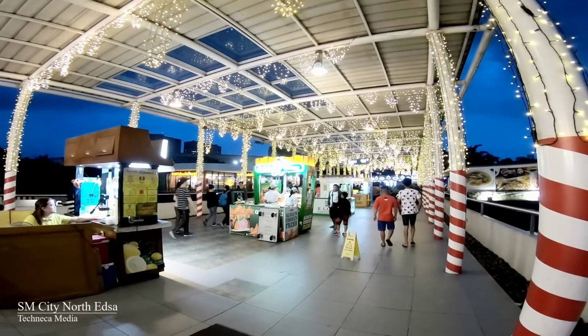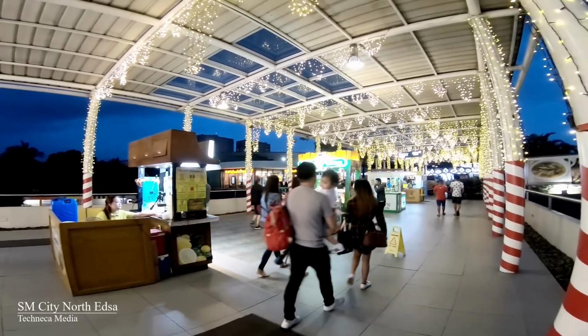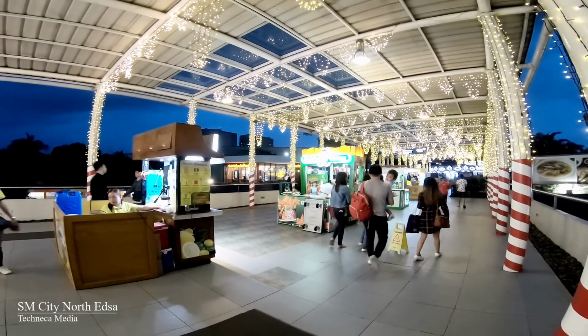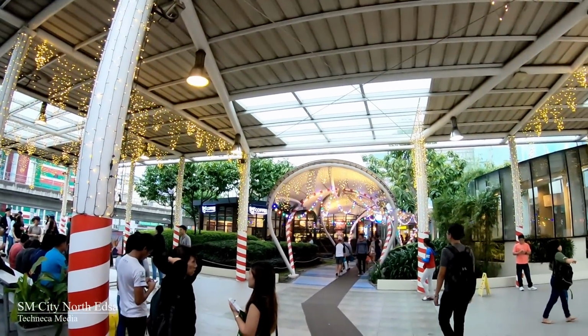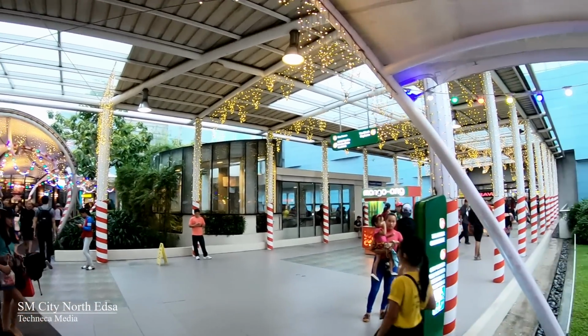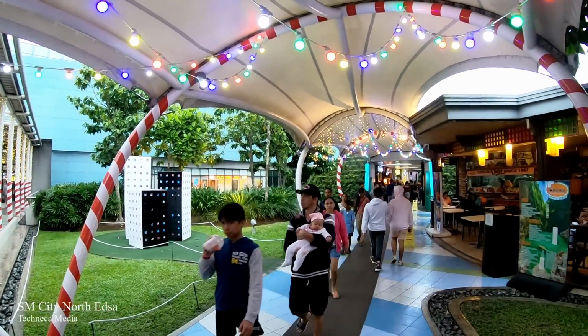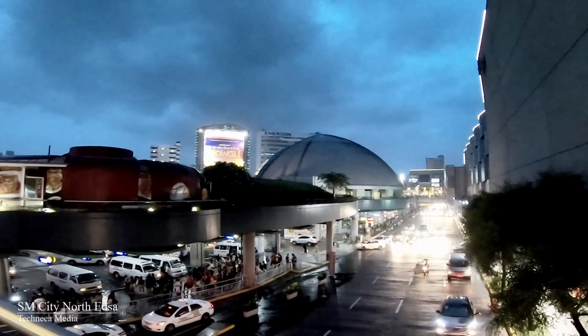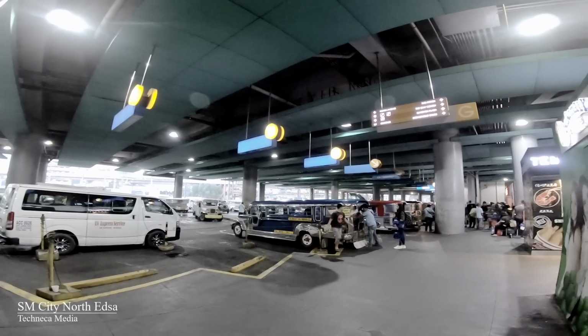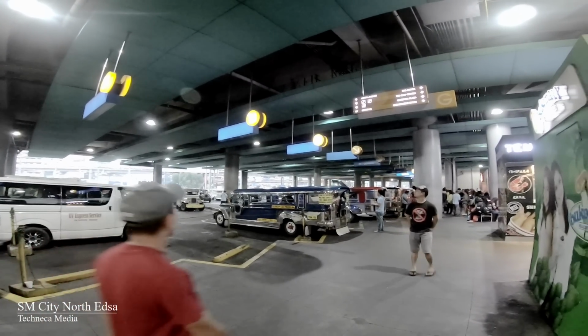And lastly, the Sky Garden. The Sky Garden is a long elevated park. It is a walkway that links the buildings with each other. It features an artificial river and waterfalls. But its main feature is the Sky Dome, a 1,500-seat events venue. Beneath the Sky Park is where the public transport terminal is located.